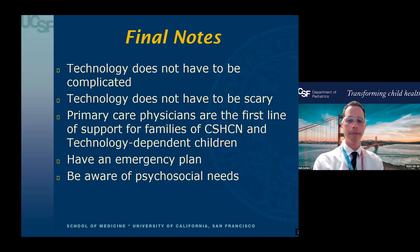So I'm going to wind down by saying that I hope I've shown you that technology doesn't necessarily have to be complicated. Feeding tubes are actually quite straightforward and parents change them at home. Tracheostomies are not quite so easy, as you'll see when you watch the video. It's certainly more complicated and high risk than changing a feeding tube, but parents and caregivers do this at home. I encourage you, if you have the opportunity with one of your patients and you haven't seen a tracheostomy change, to take that opportunity and participate in the change.